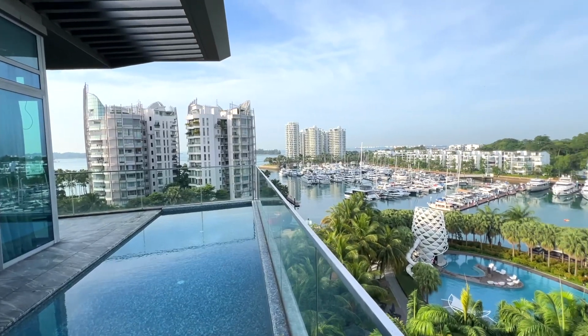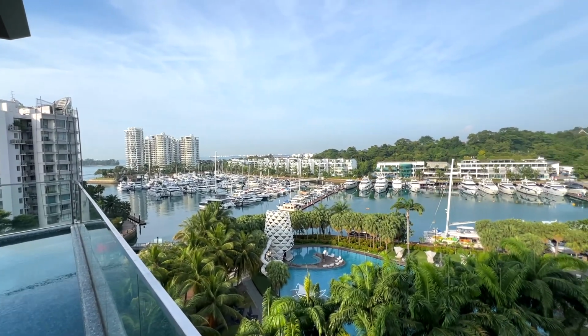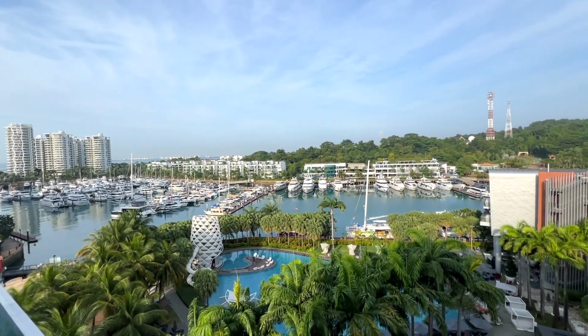One thing that is the attractive selling point of this room is the outdoor deck that we're at right now. As you can see behind, there is a plunge pool, and this is right at the top, the highest floor of the hotel. So you can have a very nice view of the swimming pool, the marina, and the sea just behind it. So it's very exciting. I think a lot of people have small parties or gatherings over here.